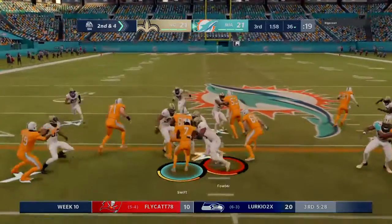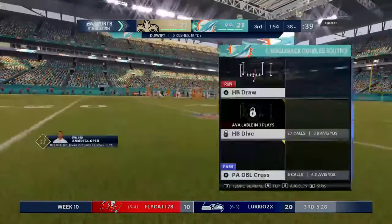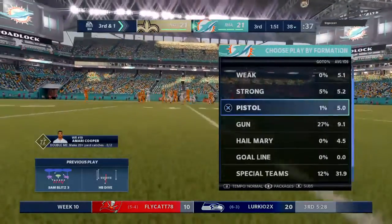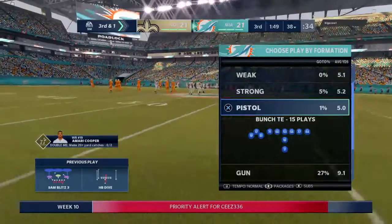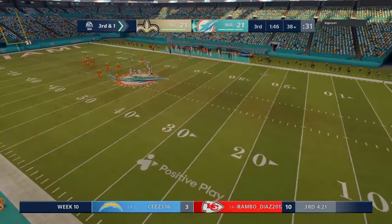They'll stay on the ground with Swift, and the hole closes quickly there. He gets maybe a couple up to the 38. Well, they're hoping that the second half is better for him than the first half. They've got to find a way to get him going. He's a big part of their offense. And 1.